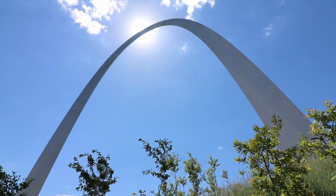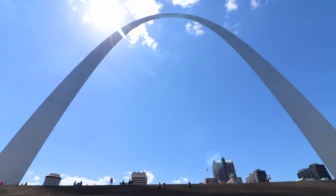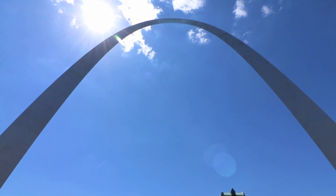And would you look at the size of that? That is one gargantuan arch. Dude, look at that thing. 630 feet tall. That's 126 alleys standing on top of each other. Everyone who's never been here from other countries, and even me when I was younger, has this idea that it straddles the Mississippi River. But no, the arch is firmly on dry land.